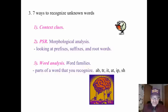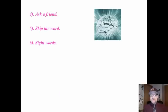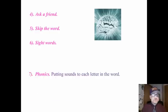There are 7 ways to recognize unknown words. We use context clues as we're reading along to see what word makes sense. We teach students how to use morphological analysis, prefixes, suffixes, root words, to use word families or parts of the words you recognize, as we are reading text, not individual letters. Also, it's okay for students to ask a friend, what's that word? It's okay to skip the word, as long as you're still creating meaning. And we use sight words. We recognize words on sight, the basic, most frequent words.